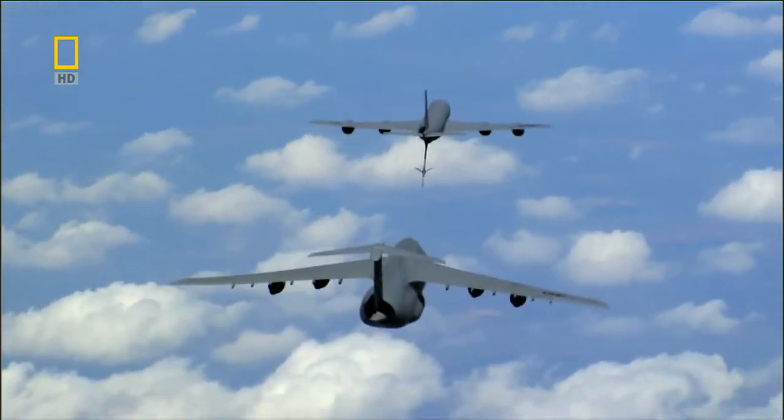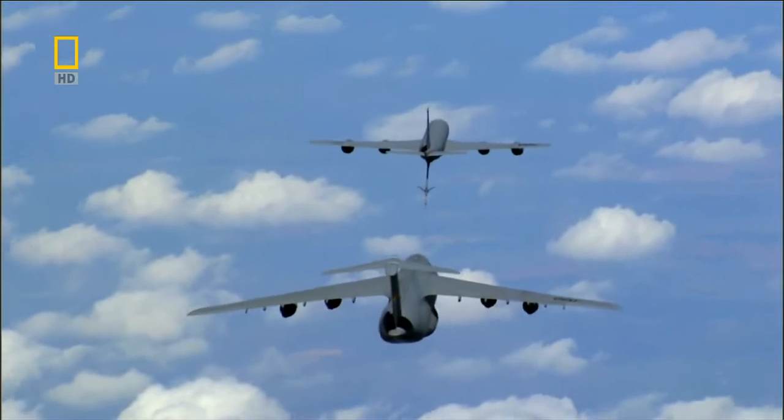Bring it back up into our pre-contact. Let me get the boom down first. Am I clear to lower the boom? Clear to lower the boom.